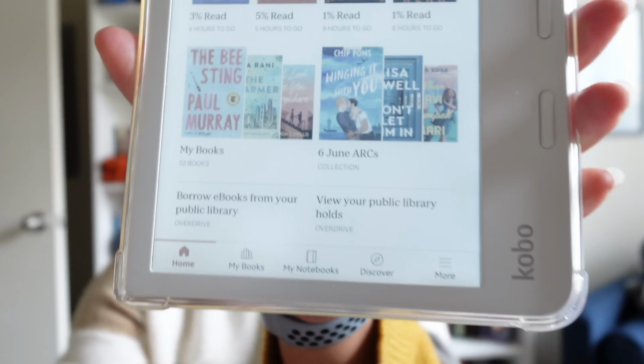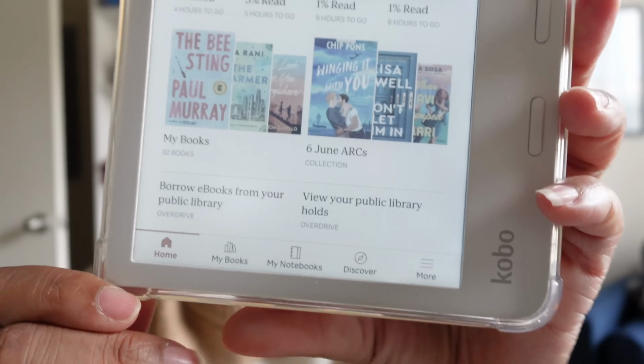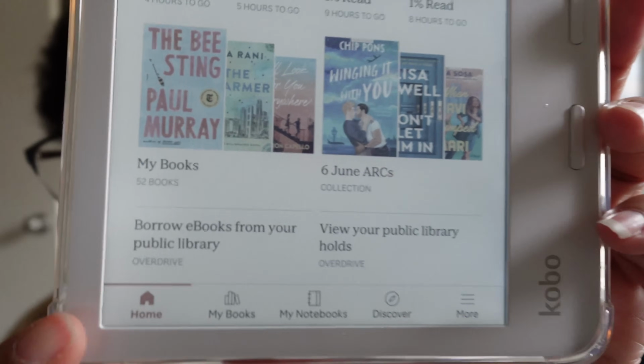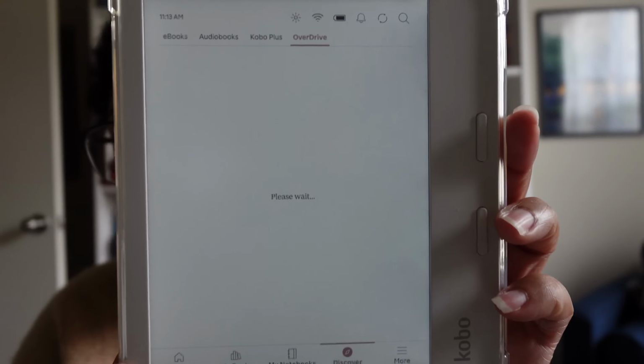So there's not a button for it here in the bottom. But if you'll notice here towards, I think it's over here, where it talks about books I have available for my library. It says borrow ebooks from your library. And it will load through for you to look at. I can see my library holds from here.